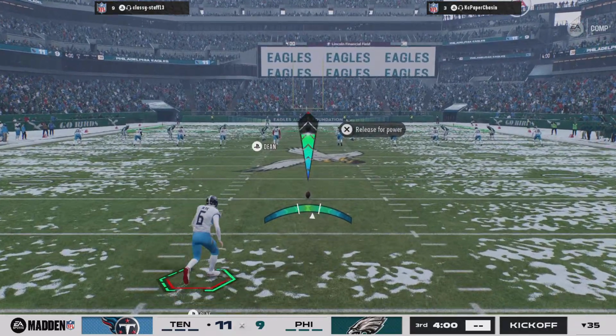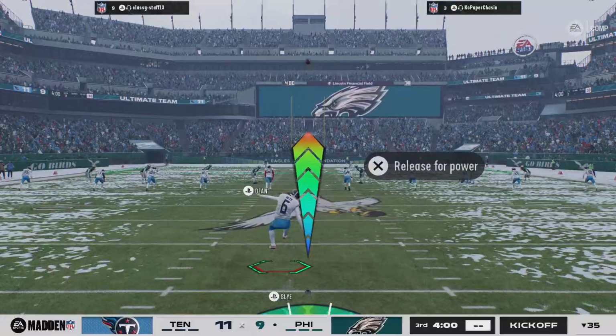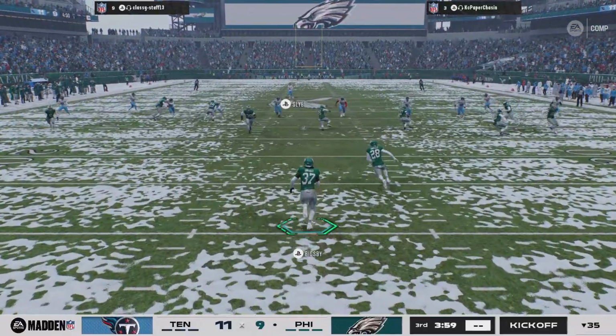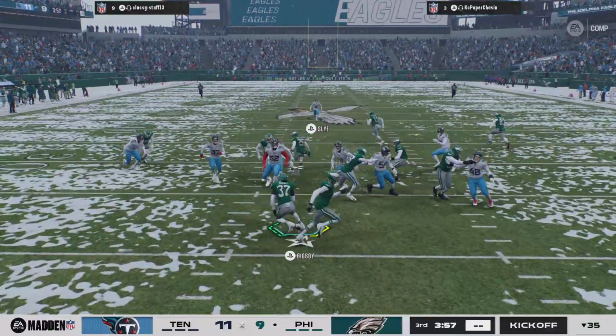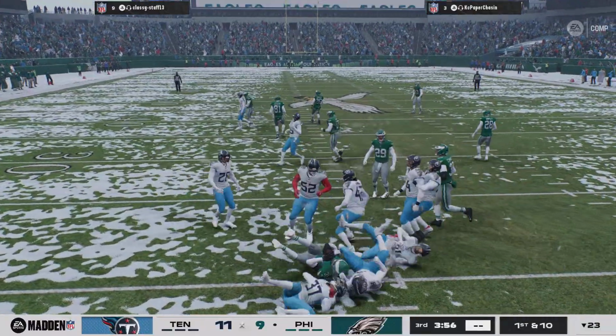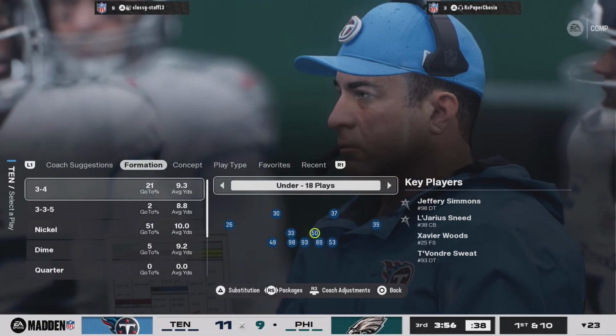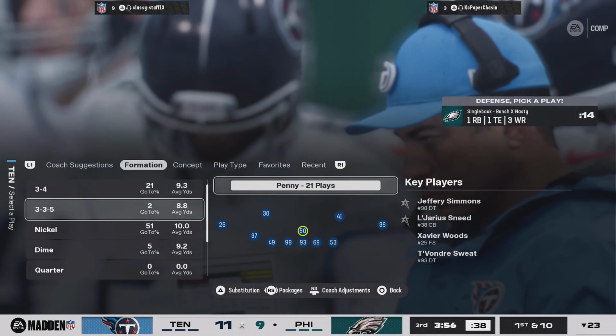This is still anyone's ball game at this point. The difference is just 2 as we begin quarter number 3. On the return, it's Tank Bigsby. And he's down at the 23, and that's where the offense will take over. 23-yard line.